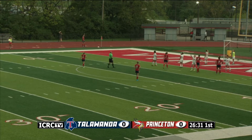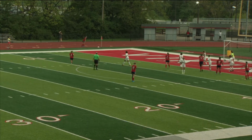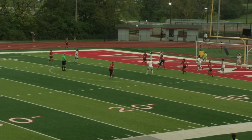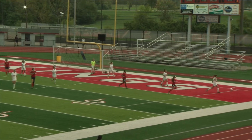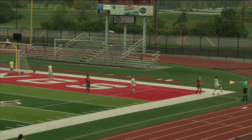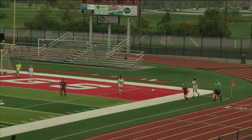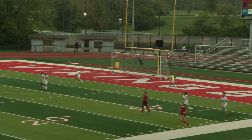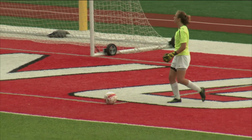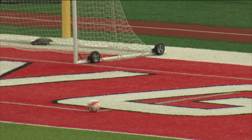It's Sydney Rollins, the senior, at the corner. High into the center, and almost a nice kick off the laces there. That was Kyra Kuntz, the sophomore forward, trying to do her best bicycle kick there for a goal.